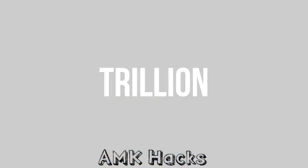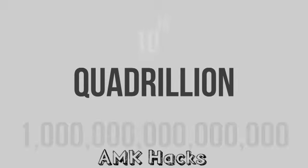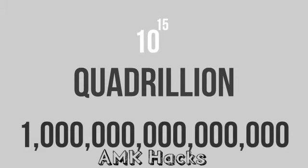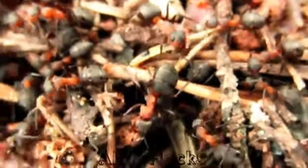But a trillion is not larger than a quadrillion. Now, most of you may not have heard about numbers after a trillion because these numbers are rarely used in our day-to-day lives and have a very limited use. So, a quadrillion is 10 to the power of 15. Now, what use can a quadrillion have? It is the number of ants on the surface of the earth.